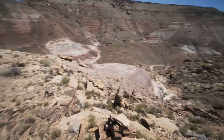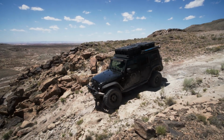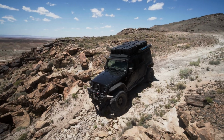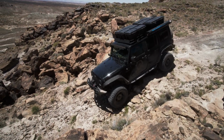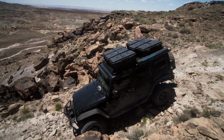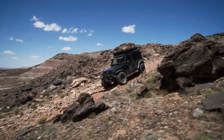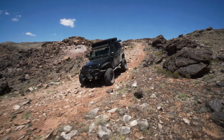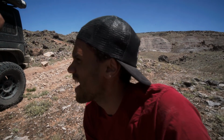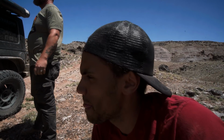Look, stacked rocks. Somebody's been out here before. Right there. Good. Probably heard that bang. It wasn't that loud out here. It just sounded like you hit a rock on the slider. Cool. So that's what we're just checking to make sure we didn't do any damage. But I think you just hit the slider.